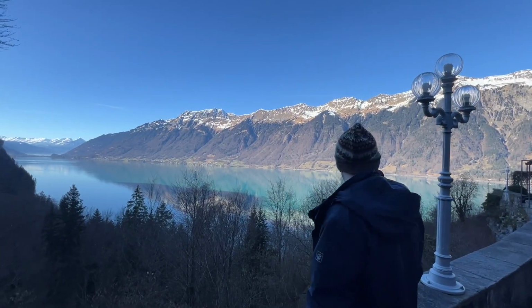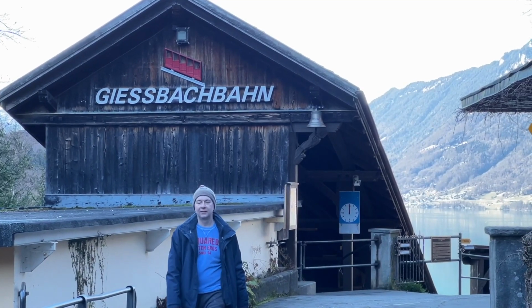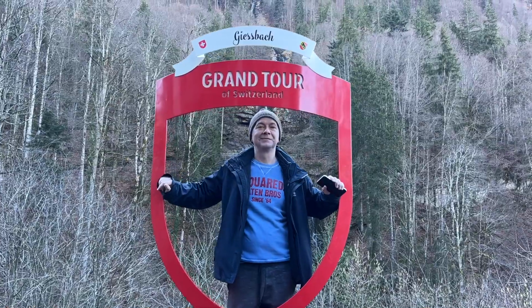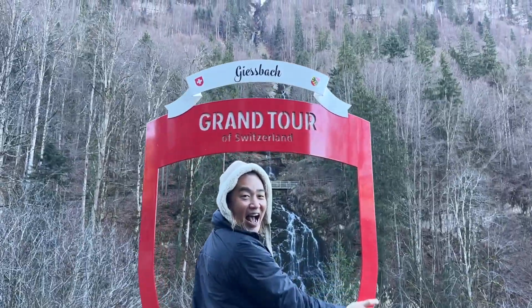A postcard. There is a cable car going down to the lake, but it's closed. I guess it's only operational in summertime. But the one thing that is always open is this red Grand Tour of Switzerland sign. I do this everywhere. Cheers!